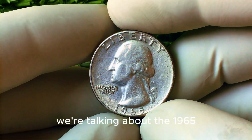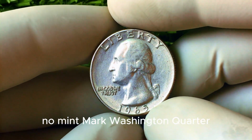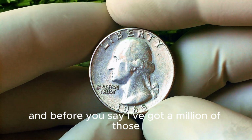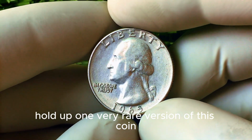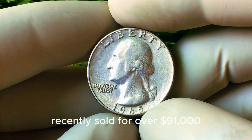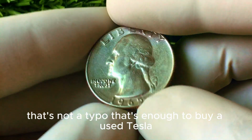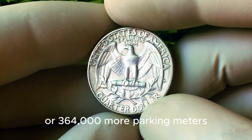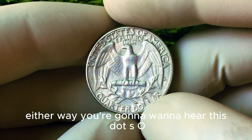We're talking about the 1965 no-mint mark Washington quarter. And before you say, "I've got a million of those," hold up. One very rare version of this coin recently sold for over $91,000. That's not a typo. That's enough to buy a used Tesla or 364,000 more parking meters. Either way, you're going to want to hear this.